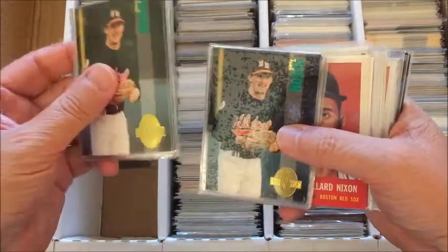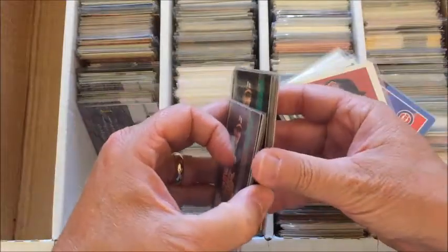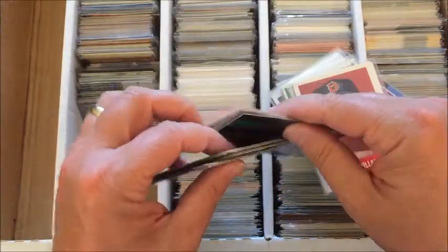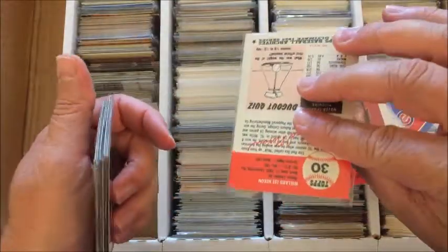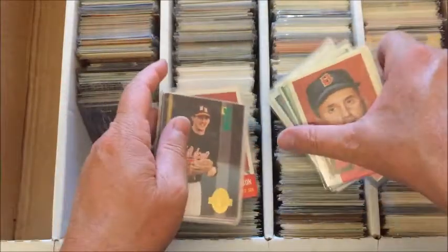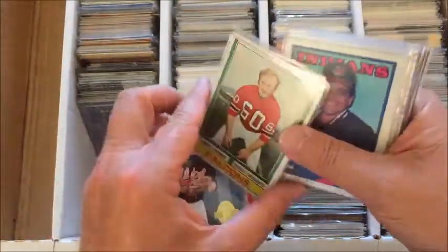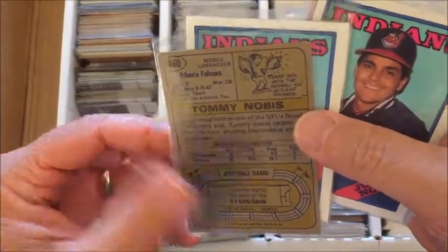Okay, here's some more players with N's. This is Trot Nixon, if anybody remembers him. It looks like all of these are pretty much the same. These are all sticking together because they're in those plastic pages that have been cut up. Here's Willard Nixon. Here's another older football card. I think this was 73 or 74. Tommy Nobis is 74.